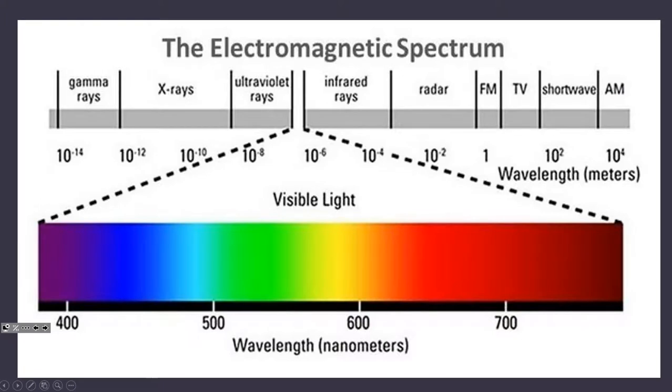So when we talk about the electromagnetic spectrum, we're talking about a long range of waves. Okay, we go from gamma rays all the way up to ultraviolet rays. Then we hit this little teeny section here that is the visible light, what we can see with our eyes. Then past that is infrared rays, radar, FM, TV, and shortwave.